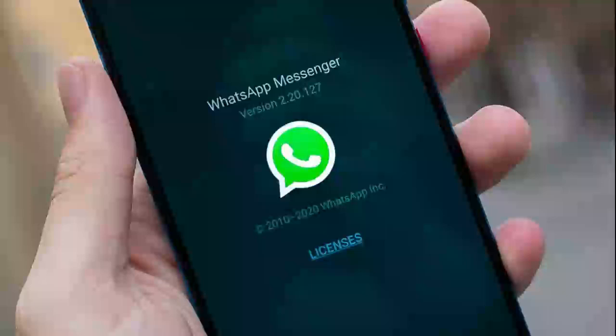WhatsApp announced the feature was on the way last year, and it would seem beta testing has gone well enough for the picture-in-picture mode to make its way out to everyone. Everyone with an iPhone, that is. There's been no word on whether the same functionality will make its way to Android at some point.